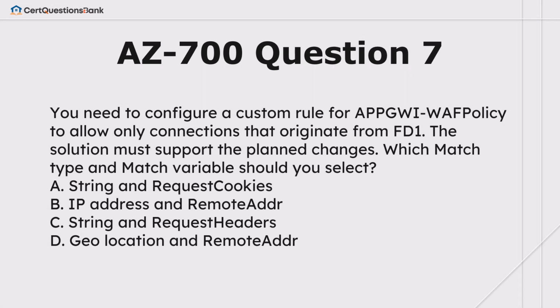You need to configure a custom rule for a PPGW1 WAF policy to allow only connections that originate from FD1. The solution must support the planned changes. Which match type and match variable should you select? A. String and request cookies. B. IP address and remote address. C. String and request headers. D. Geolocation and remote address.